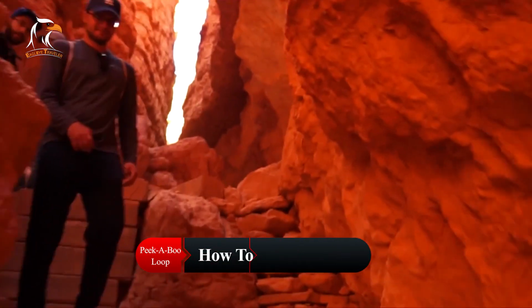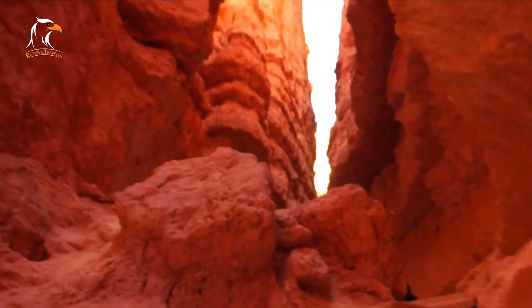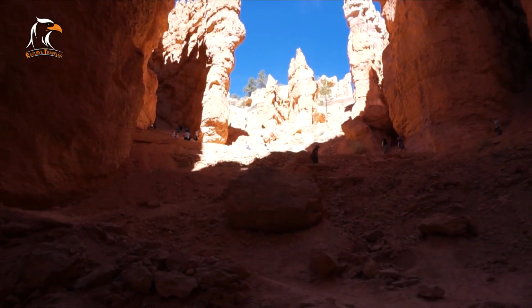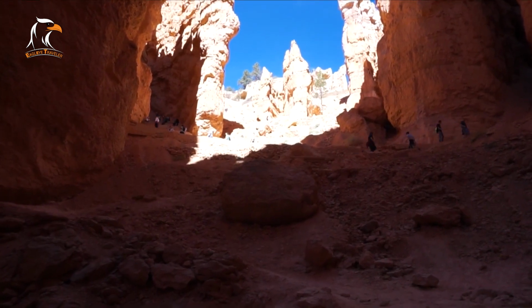The Peekaboo Loop trailhead is at Bryce Point, which has its own shuttle stop number 8. If you want to vary your hike, you have the option to do so by hooking into the Navajo Loop Trail, which shortens the hike to about 5 miles total.